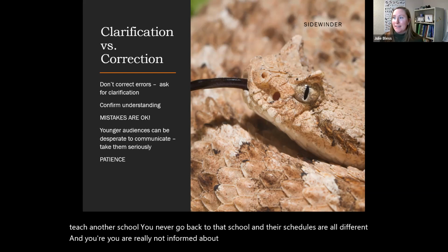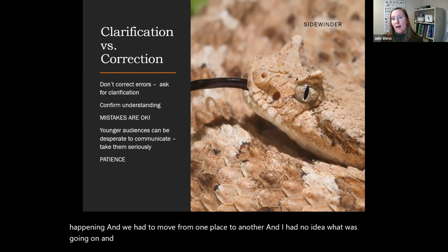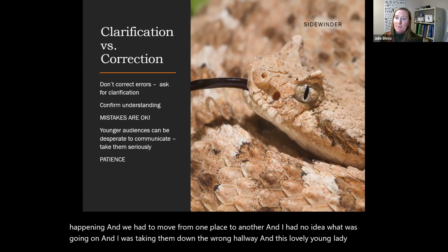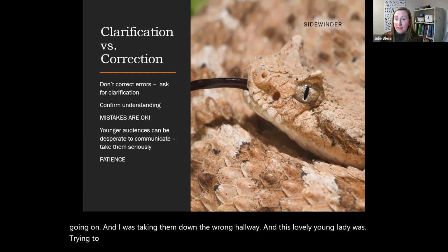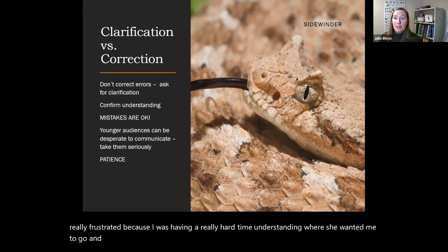Subs have no idea what's happening. We had to move from one place to another, and I had no idea what was going on, and I was taking them down the wrong hallway. This lovely young lady was trying to communicate to me that we needed to go a different way. She was getting really frustrated because I was having a really hard time understanding where she wanted me to go. And I finally just told her to hold my hand and take me there.